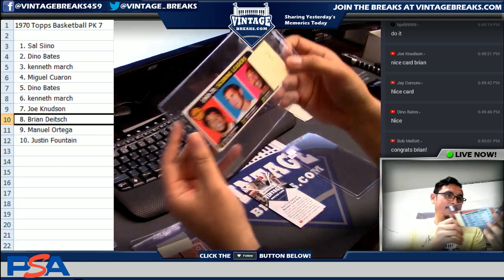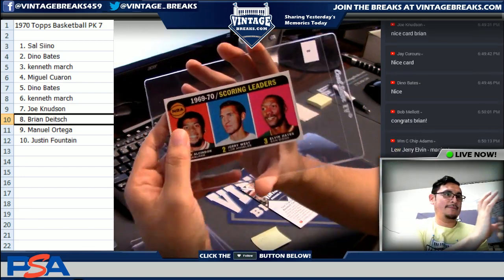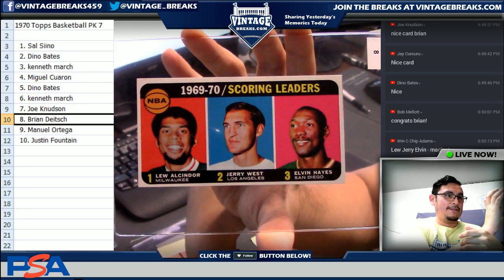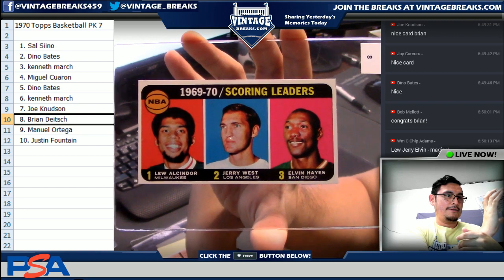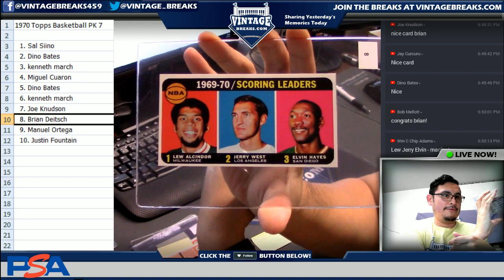And, of course, Brian, PSA 8. Well, they're not going to see it in person, so might as well show it all to him. It's a gorgeous card. He's going to take a screenshot, probably. Yeah, I like that. There you go, Brian. Take a nice screenshot of that. Let me move the glare.